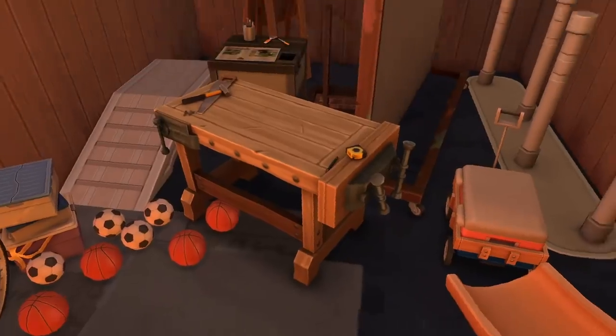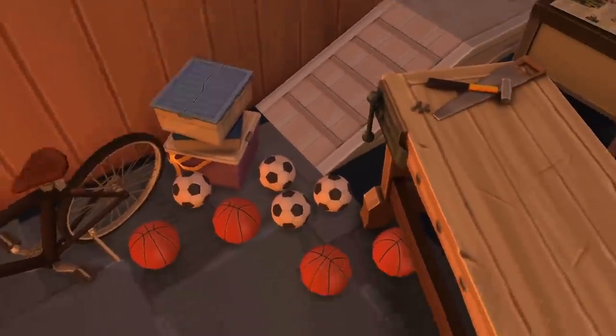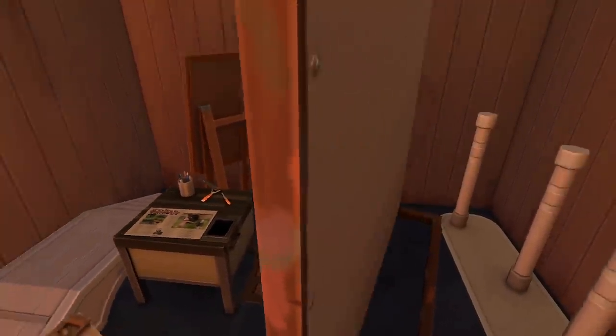Oh, it's just a storage room. That's fine. There's actually nothing here. It's just a bunch of sports stuff and a slide and a ladder that goes downstairs that's hidden behind a big thingy like this. Okay, we'll see where you want to go.